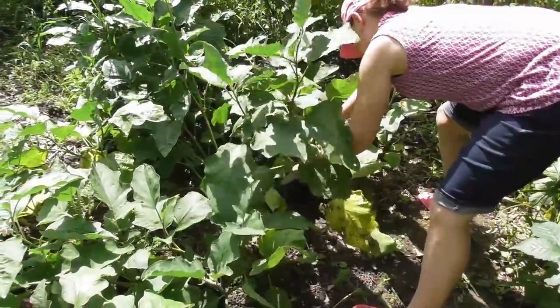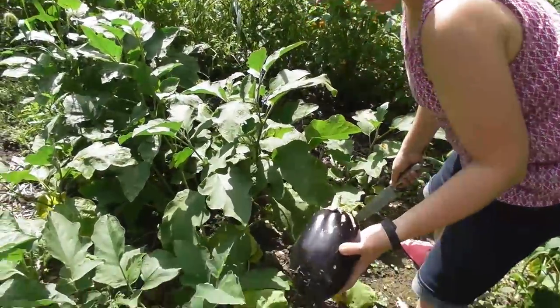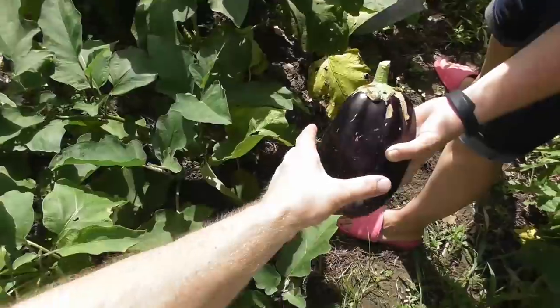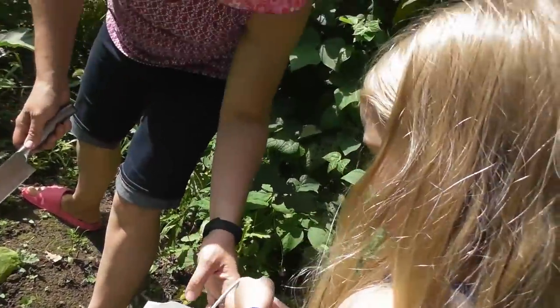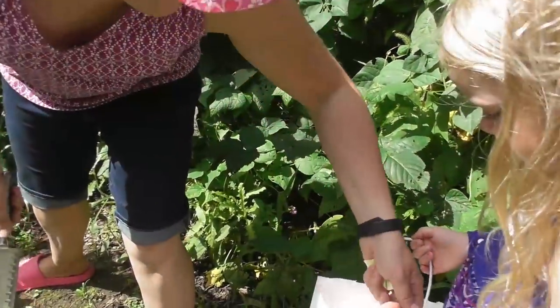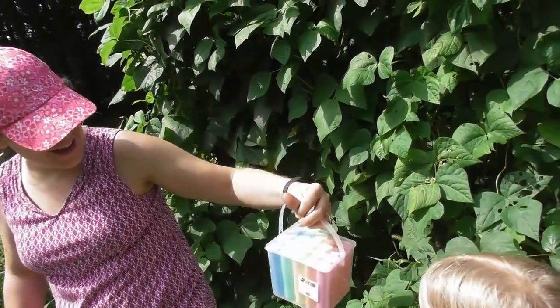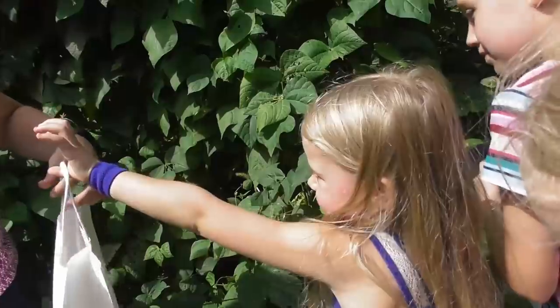But Janelle's harvesting the eggplant. Looks like we got a big one there. Yeah, it is a big one. Oh, Lily, you're back! Oh, look what she got! A whole box of chalk? Hey, you got chalk! Wow, good job!